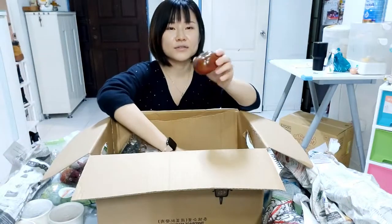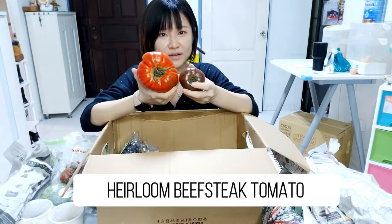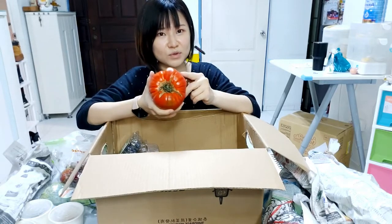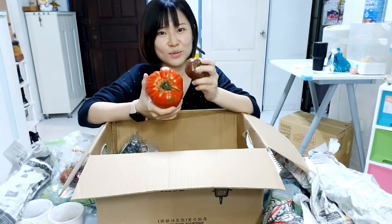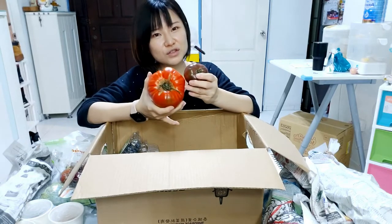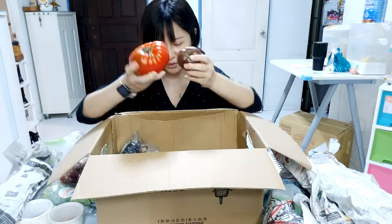Then I have tomato. This is a huge tomato. I've never seen such a huge tomato before. Yeah, and I'm quite weird in the sense that I don't eat tomato as it is, but I actually love tomato soup and pasta. So I'm probably gonna try cooking tomato soup or pasta with these two items.